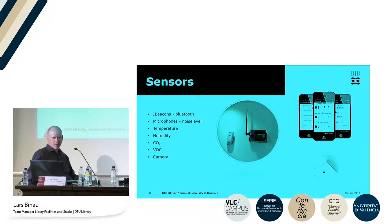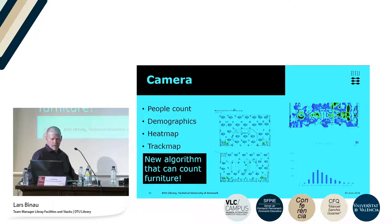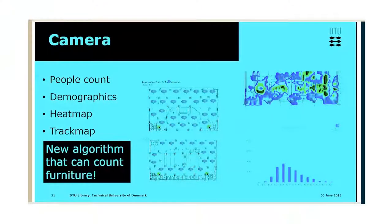So then we've put up a bunch of sensors, iBeacons, which are Bluetooth antennas. They work like indoor GPS. Microphones to track the noise level all over the library, temperature, humidity, and one of the most important things is cameras. We have about 100 cameras tracking everything that goes on in the library anonymously. So everybody is just a dot, but it picks up data and creates data on how movement takes place by the 2,500 people there every day. And that can be used for research too.